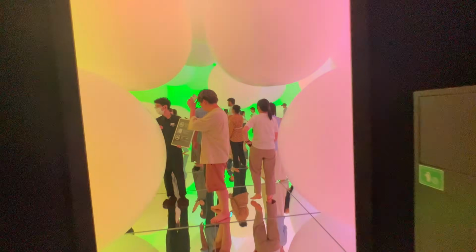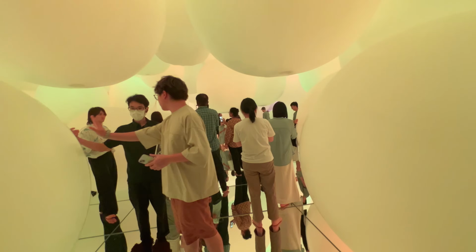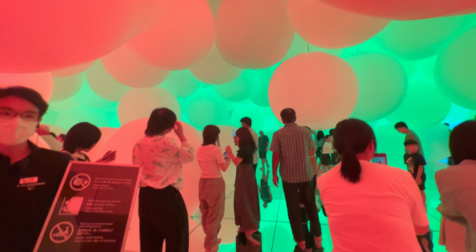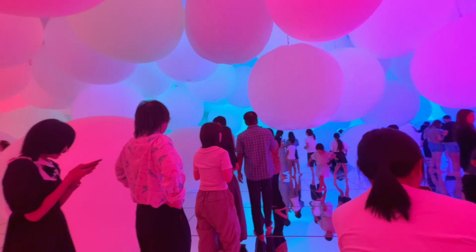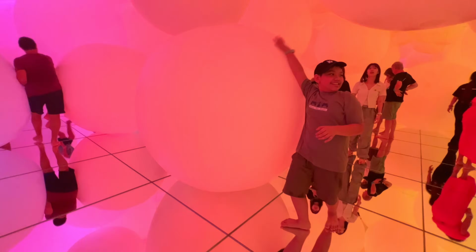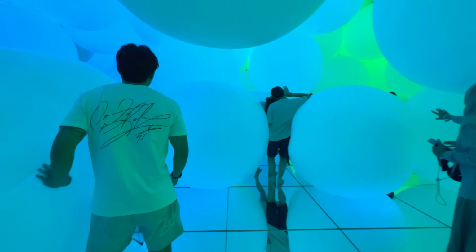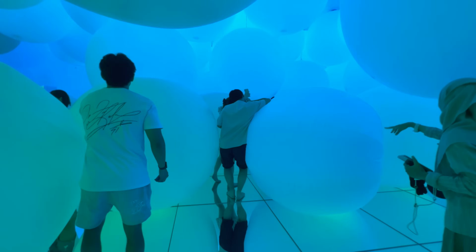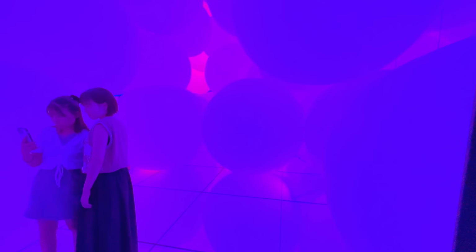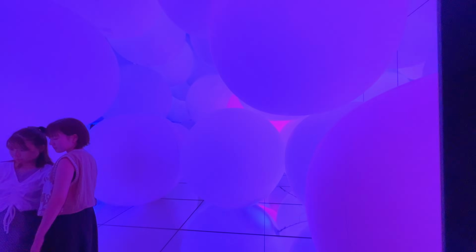The pure white sphere changes the scenery depending on the color of the light. It's like dyeing a spherical canvas with different colors. When you impact this sphere, colors radiate out from it. What's a bit interesting is that when you wear white clothes, you get dyed the same color. Some colors are bright as shown in the video. Find your favorite arrangement and take a photo in your favorite colors.